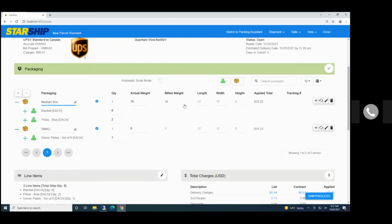Now the dimension field, of course, I'm using the packaging, so it's automatically populating. But if I was just to leave this as custom, I could manually type in the dimensions, and we could also make this a required field. So if you want to make sure your shippers always put in the dimensions, that could be a required field. All right, so again, that's the packaging where I can get into that item box detail. Again, with the WMS, that automatically is populated.